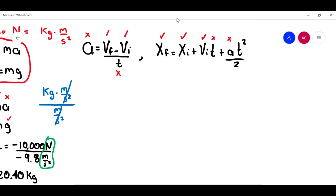Acceleration, no, I don't have it. And time, of course, I don't have it. So in this case, you can say that we got 3 cross marks, but honestly, we just got 2 because t and t, well, they are the same. But obviously, I cannot use this equation nor this equation. So what can I do?